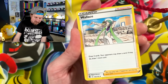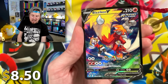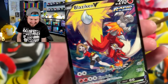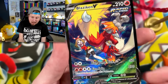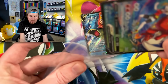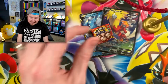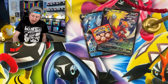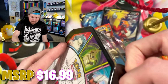Is it just me? I don't know. I feel like Walgreens is more fun. Oh, nice! We got the Blaziken V Trainer Gallery goodness. Whew, okay. And a Delphox. That's not bad at all for a Trainer Gallery. Sleeve it up. Right there in the VIP section. I will say, the Ultra Rare VIP section is looking a little weak at the moment, but we still got more opportunities.